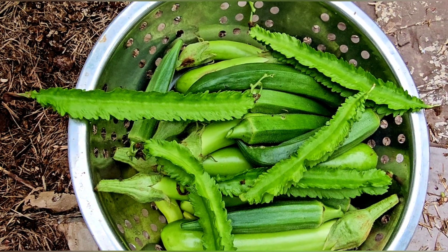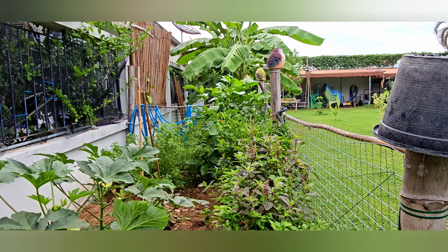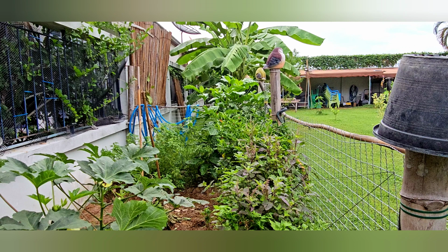Of course, we've still got plenty of herbs and peppers, right? But you kind of pick that as you go, right? You pick it fresh right before you're cooking.